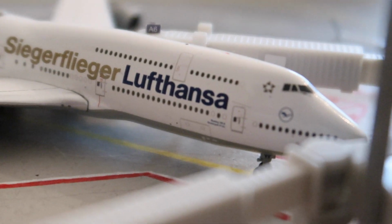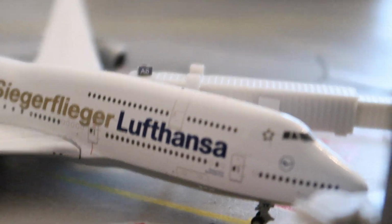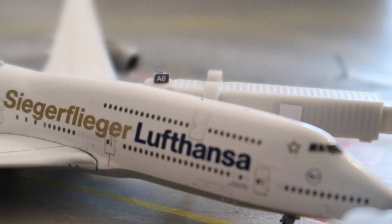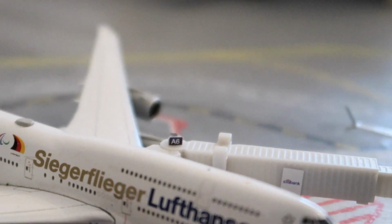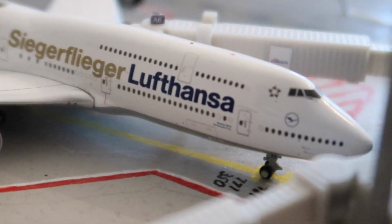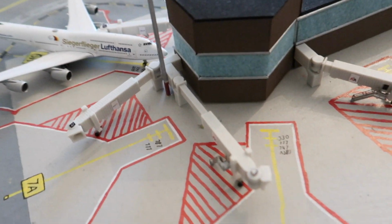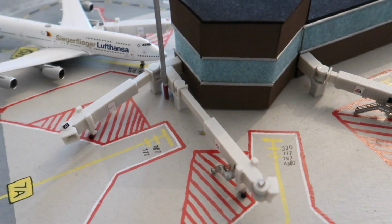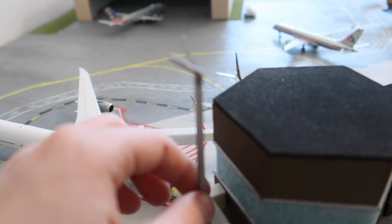Now going to the new terminal, we have the Lufthansa 8, which arrived from Frankfurt. Like all of these international flights, they arrive in the morning and they depart in the afternoon. A new thing that I added to the new terminal is the gates. There weren't any gates in the previous update, and I also made these wooden light posts.